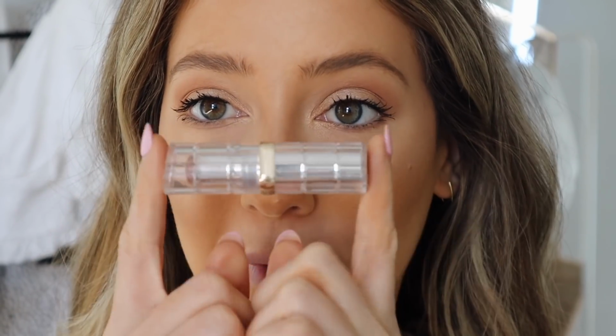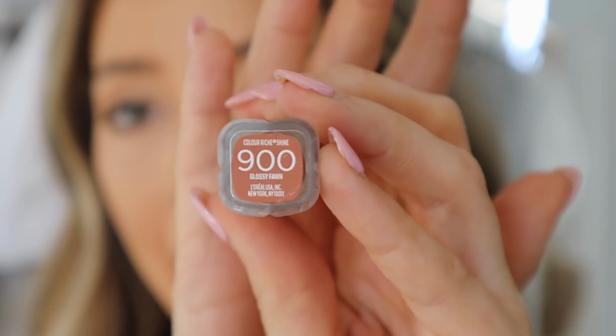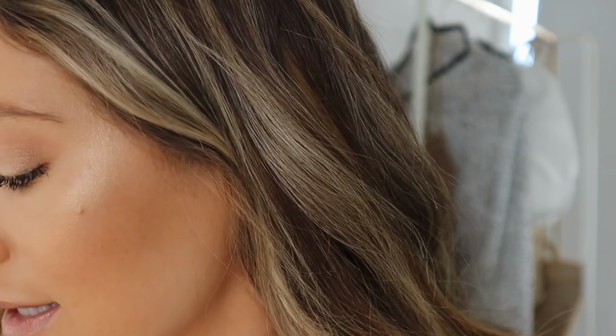Just took off the gloss. I'm actually going to apply one of my favorites. This is the L'Oreal Color Riche Shine in Glossy Fawn, number 900, and I just love this color and I feel like it'll look so cute with this glowy glossy look. Let's have at it. Much better. Yes, yes, yes, Sharon, we love this.